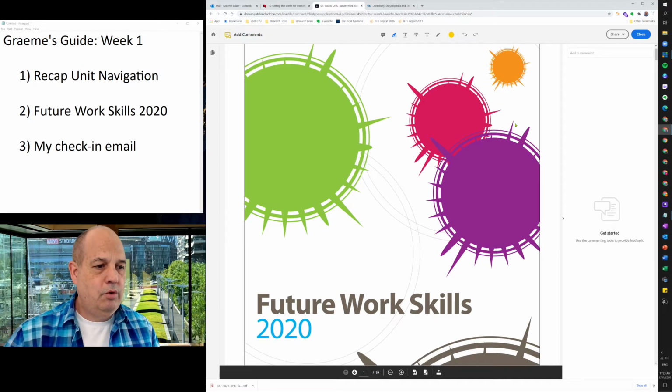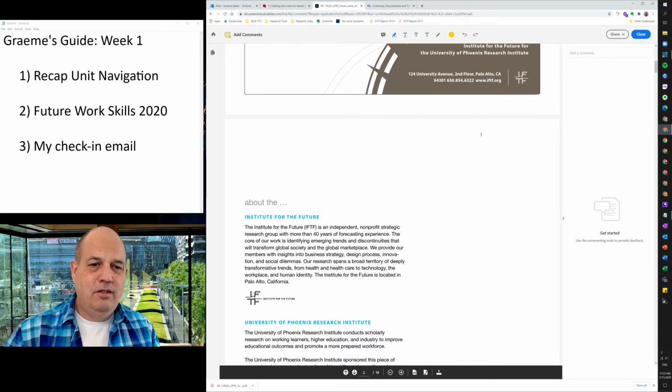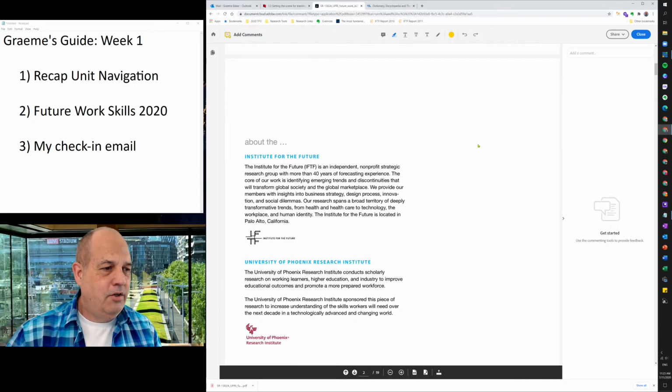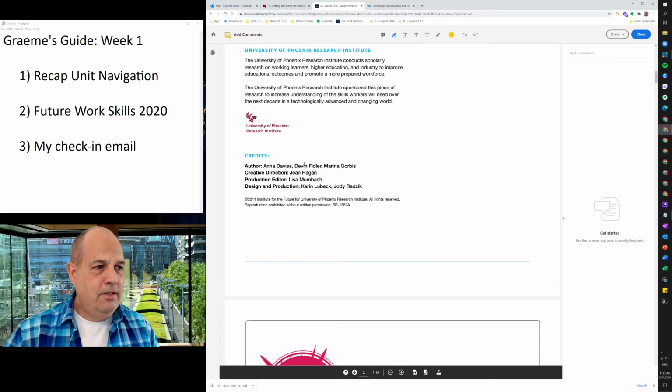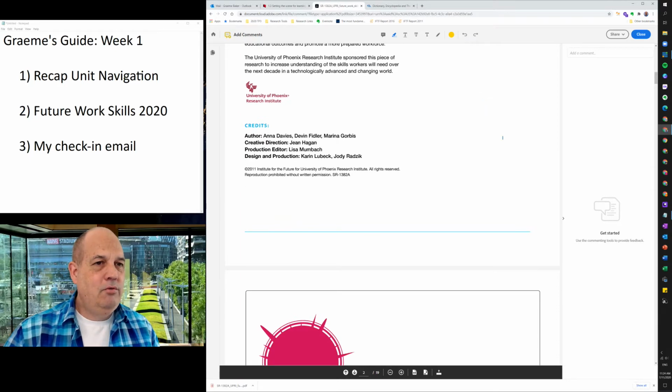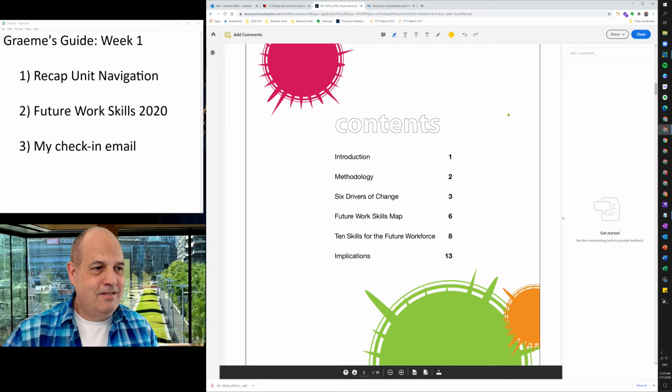So let's scroll through the future work skills reading, and we'll look at this together very quickly. So these are the first pages. Here are the authors, Davies, Fiddler and Gorbis, and those are the authors we want to see in your in-text citation and reference when you reference these down the track in your assessments.